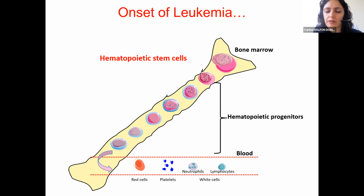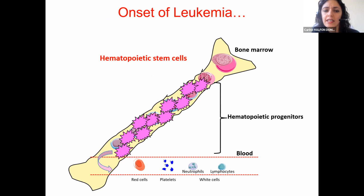As you probably know, in the bone marrow of healthy persons like you and me, we find hematopoietic stem cells that differentiate into hematopoietic progenitors and give rise to hematopoietic cells such as red cells, white cells, and platelets. And then appear leukemic cells, also called blast cells, that will proliferate and totally invade the bone marrow and be responsible for leukemia.